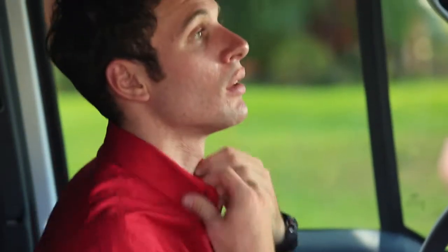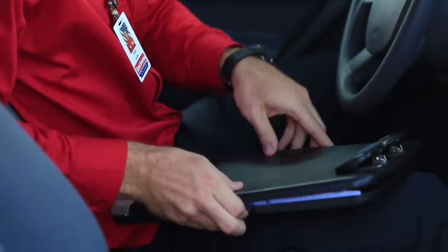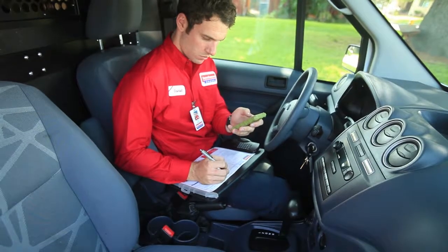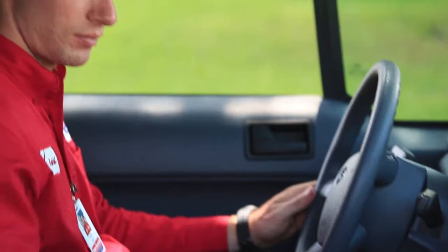Check your appearance and have your tools and materials ready on arrival so you are prepared and therefore more confident. Have your pocket coach in your shirt pocket or clipped to the front of your snap pack. Fill out the service invoice with the client's name and address prior to arrival at the client's home. Make sure you have the correct spelling.